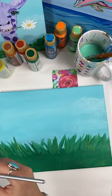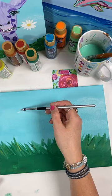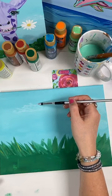Let's do another one. That's a lot of white, but we'll just tap, tap, tap. I always start with this line. I think these are called cumulus clouds. I was going to research and be sure I'm telling y'all right, but they're just easy, whimsical little clouds.